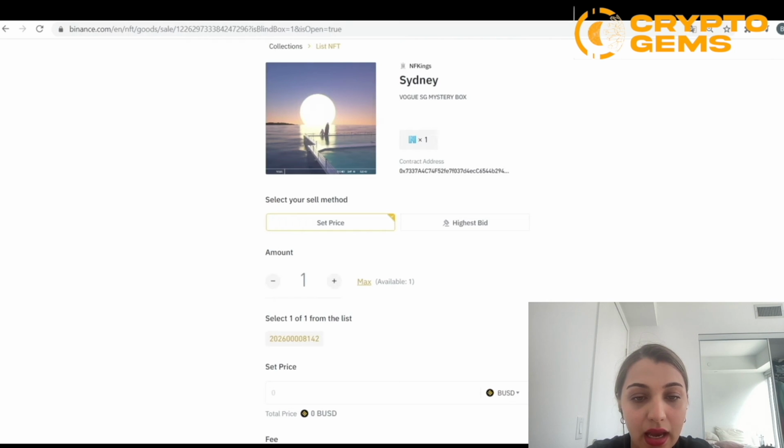Okay, and I have a page where you can actually set a price for a recently purchased picture or create an auction by setting a minimum bid, and you can set the time for how long you want the product to be sold.